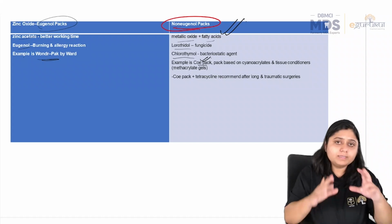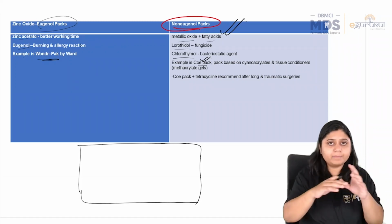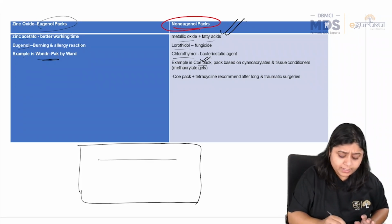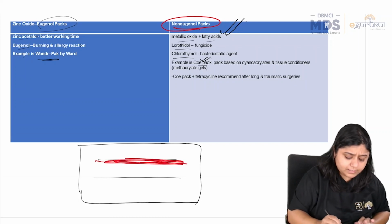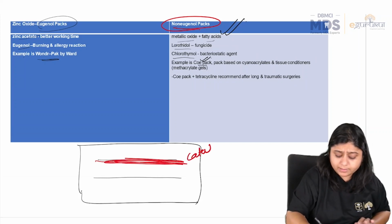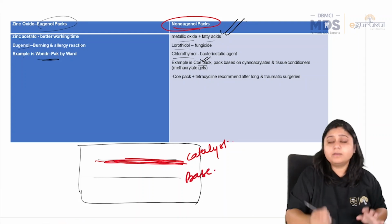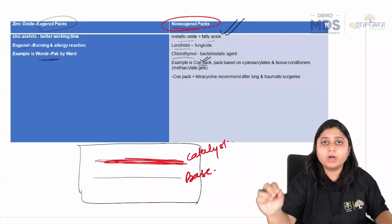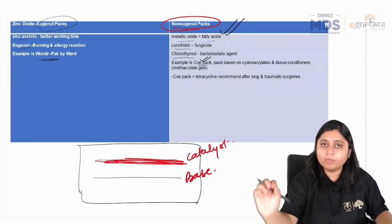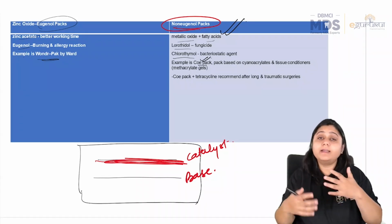So what we do is, there is a base paste and a catalyst paste in this Coe-Pak. We take both the tubes here. So this is the catalyst, this is the base. We mix it and then we place it into water, at normal room temperature. Why are we placing it into water? Because it accelerates its setting time.